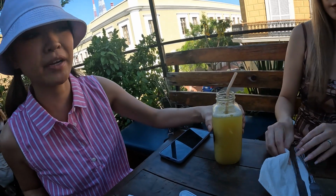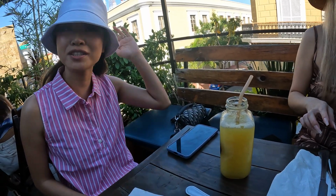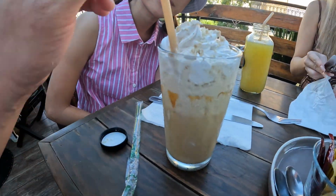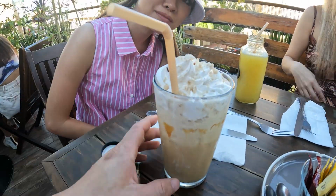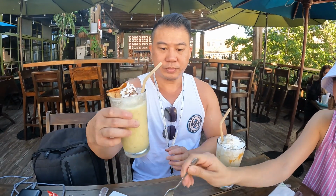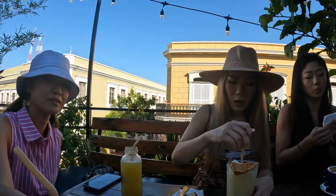I got a juice with pineapple and guava and orange. It's really good. Here's a salted caramel frappuccino. I don't even know what's in it, but it's so good. Banana? That's breakfast right there. Try it. Sounds good. Is it good? 5 out of 5 stars? 5 out of 5. So good. It's not too heavy like a smoothie. It's more like fruity.